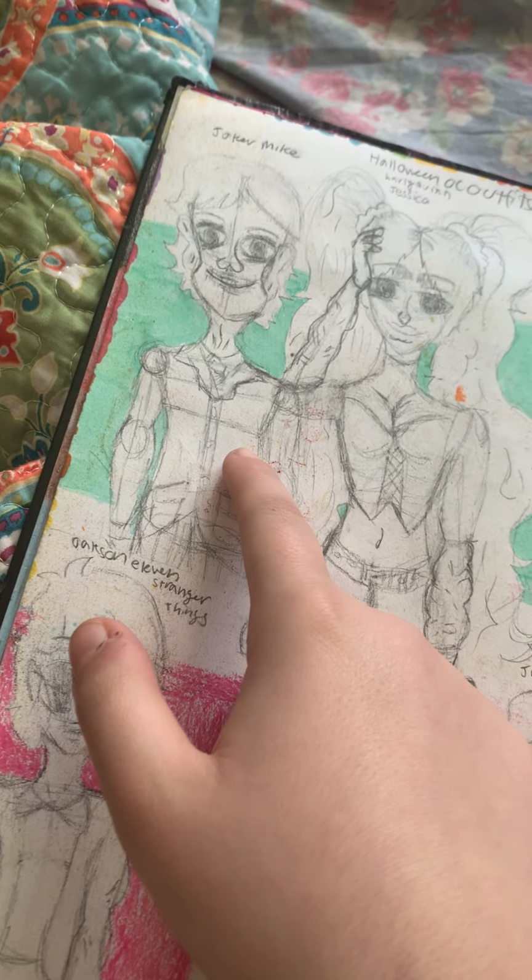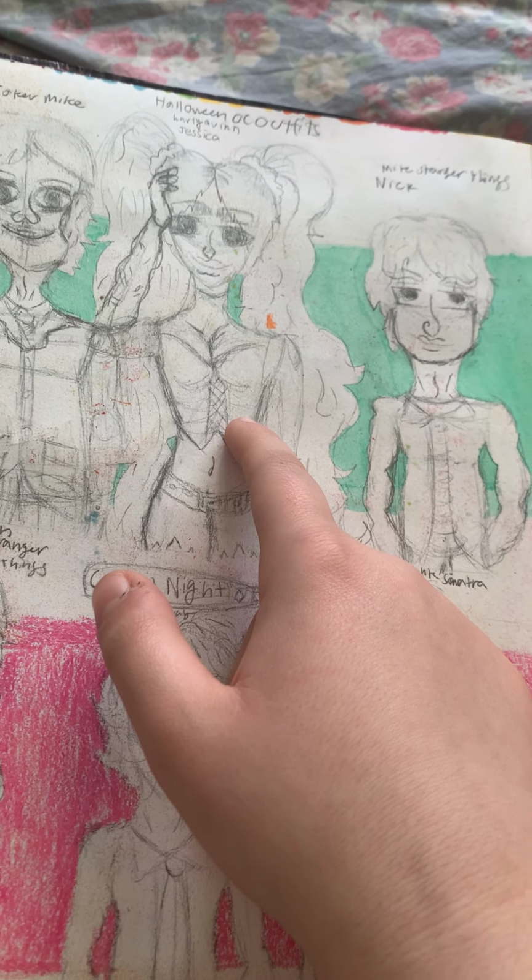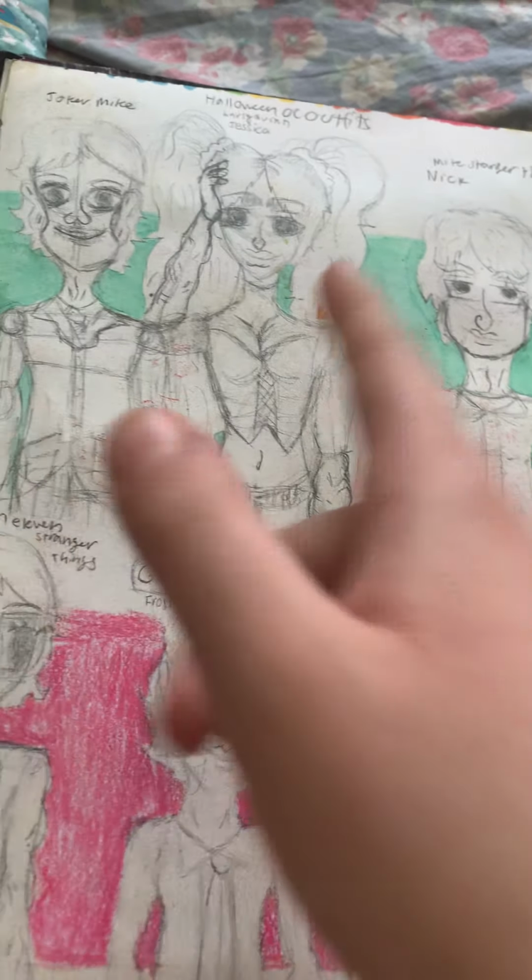Alright, then these are all my OCs dressed up for Halloween. So we have my OC Mike as the Joker. We have my OC Jessica as Harley Quinn, because the Joker and Harley Quinn are a couple.